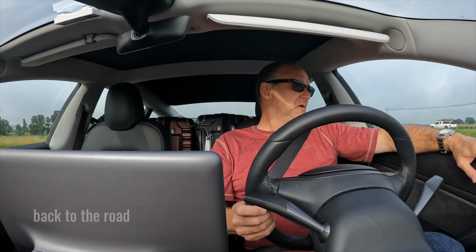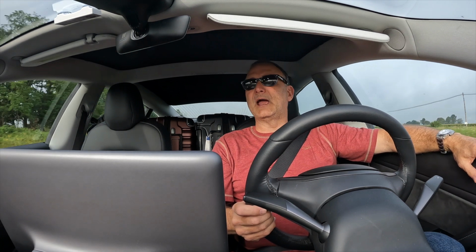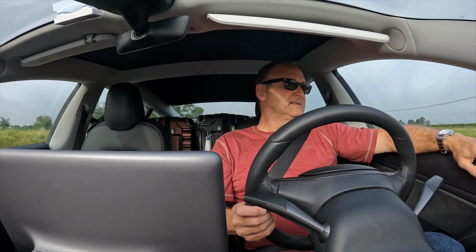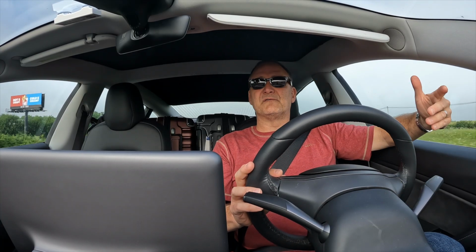The average kilowatt hour I've been paying at superchargers, according to my Tesla app, is about 38 cents. The other thing I have realized, though, is if you take some time to do the research, you can find a lot of destination chargers that are free.